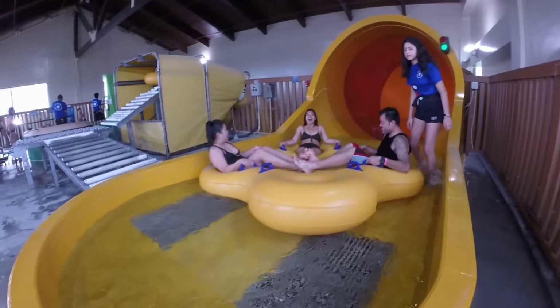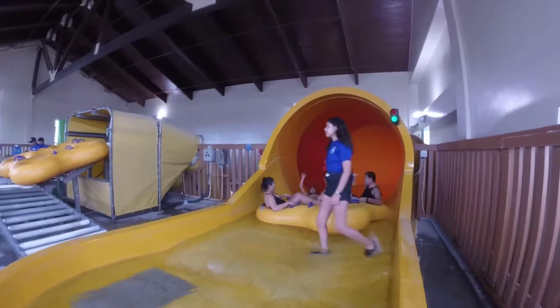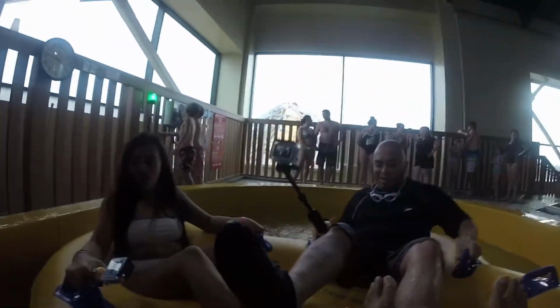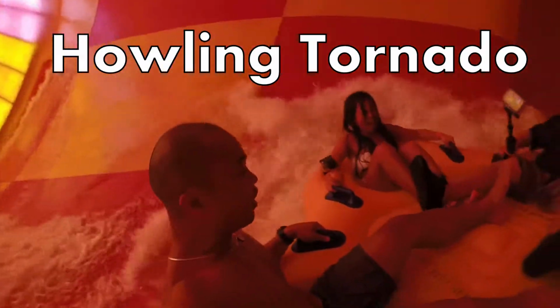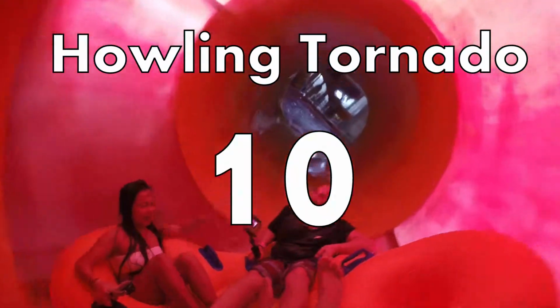So this next slide is called the Howling Tornado, and we like this slide the best. It's maximum 4 passengers. We like this slide the best because it drops you into this cone and swings you back and forth. But as you can see in the video, when you go backwards, you really go flying. As you can see my feet here, I literally almost fell backwards. Once you get into the whole cone thing, it's just back and forth, you get thrashed by the waves, and it's pretty awesome. And because it's pretty awesome, we gave this slide a 10.